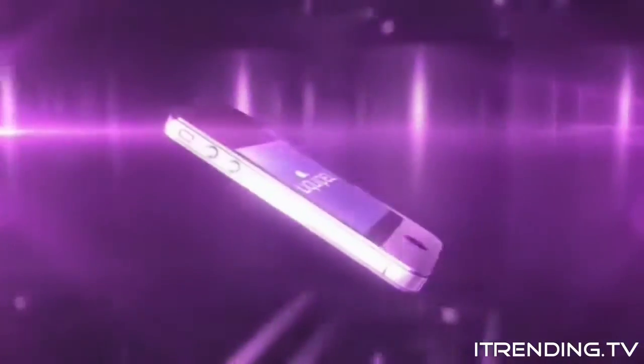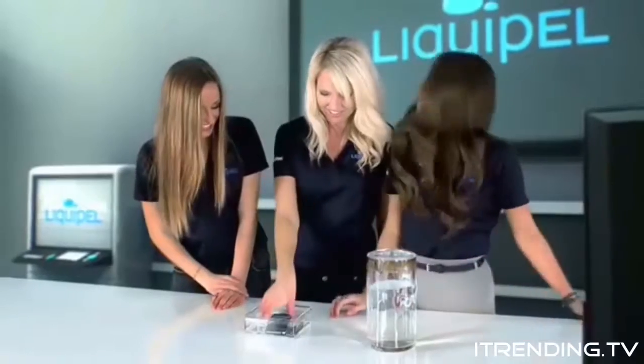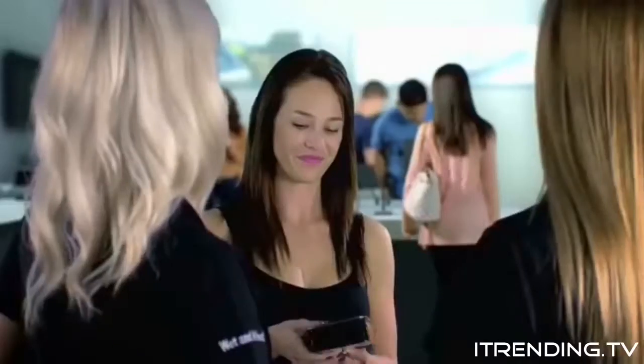Liquipel bonds the coating to the surface of the device on a molecular level, finalizing the Liquipel process. Liquipel is a preventative coating. We do not recommend that your device come in contact with water, but if it does, Liquipel will help protect it against accidental water exposure.